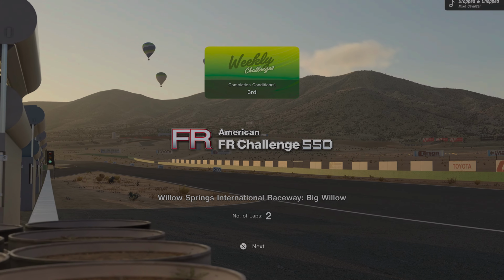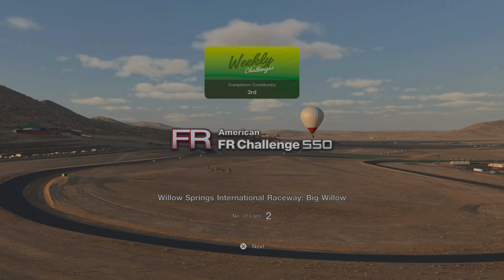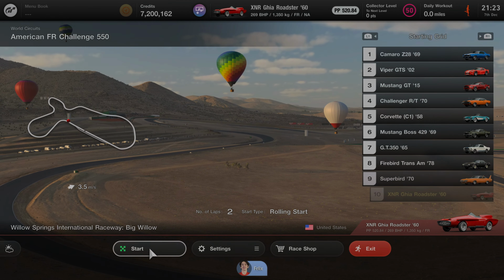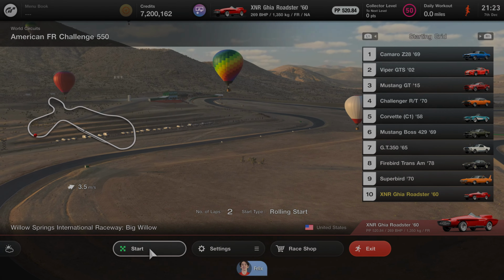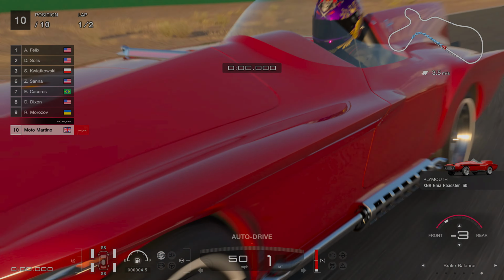Big Willow, it's quite a quick, windy track. And that corner right at the top end does my head in. Just up there, just at the top, sort of middle left of the screen. That corner is hateful. But we'll cross that bridge when we get to it. Oh, my good Lord. We're a little under the limit at 520, but it should only serve to make things a little more interesting. Or so I hope.